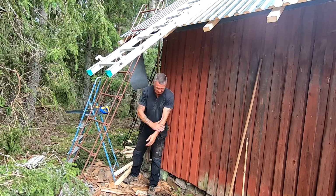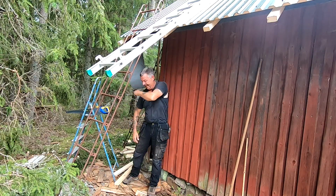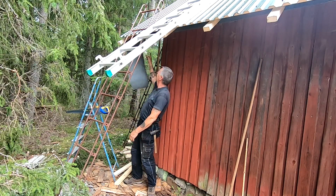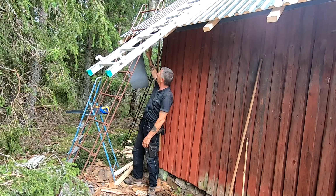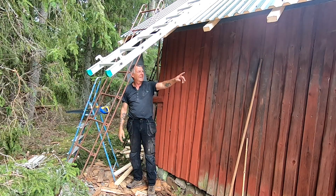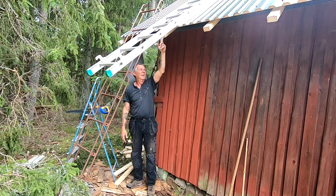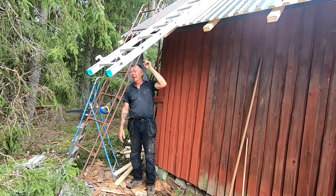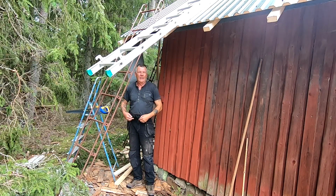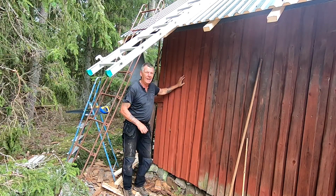It can be a bit dusty sometimes. But all the ends and this side is sawn, and that end is sawn. Now I just need these and a few screws up here, and moving on to painting.